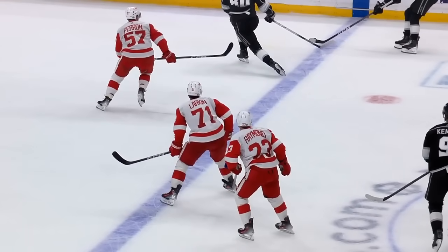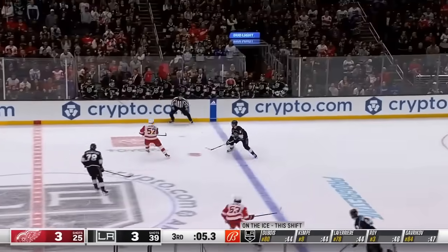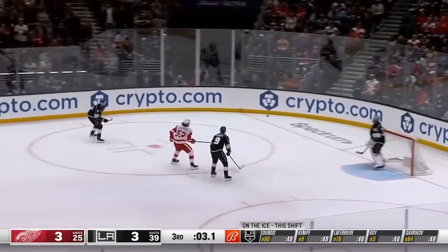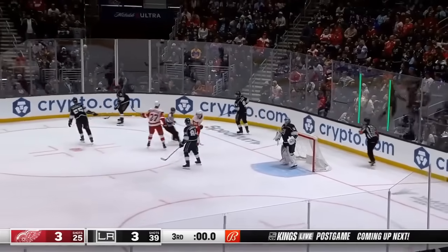Look at the drag of the leg. Dubois there, yes, puck's over. Red Wings. Sider across to Perron, content to get it in deep and head off on a change. 2 seconds, one, and we go to overtime.